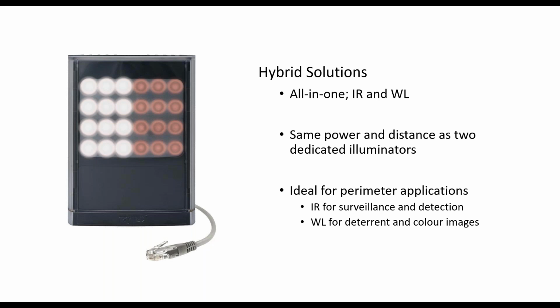So like an individual infrared panel and an individual white light panel. And this is the approach that we take here at Raytech as well. The important thing is to ensure that you're not trading off a loss of power for that additional functionality of having it all in one. So you always need to check the spec that they're essentially equivalent to the dedicated white light and infrared products. With regards to price, you can expect to pay pretty much half of what you would for two dedicated illuminators as well. Plus, you're only using one cable too, so it's a lot more efficient in terms of installation and effectively does the same job.